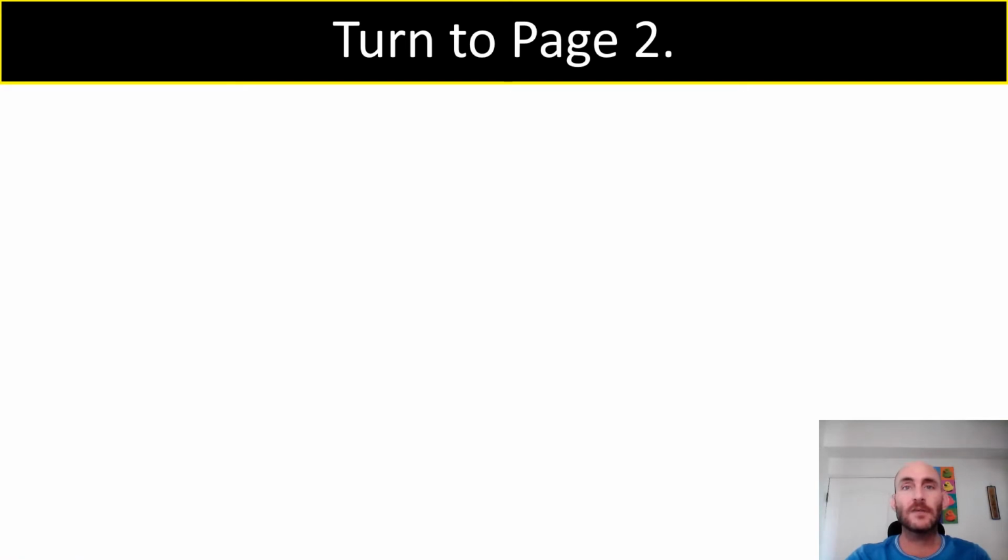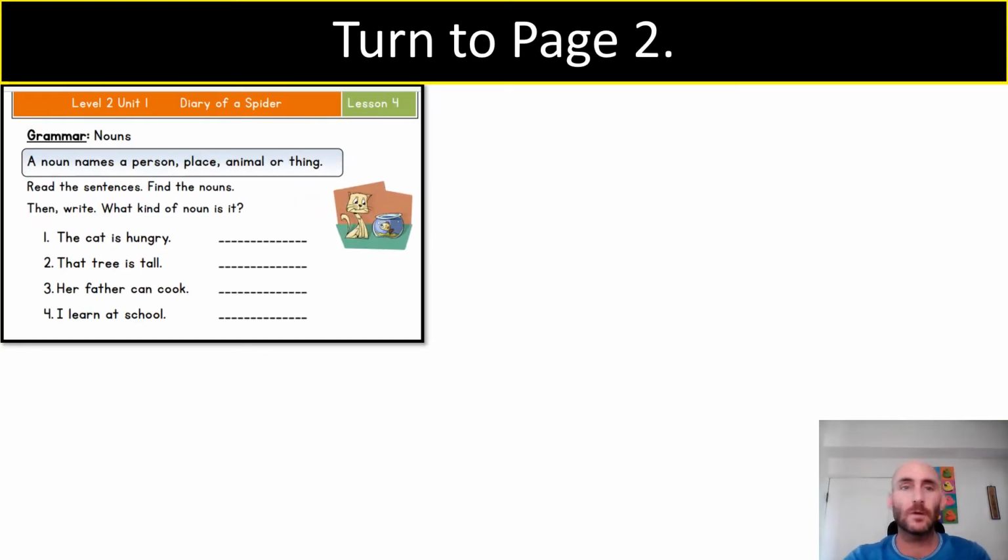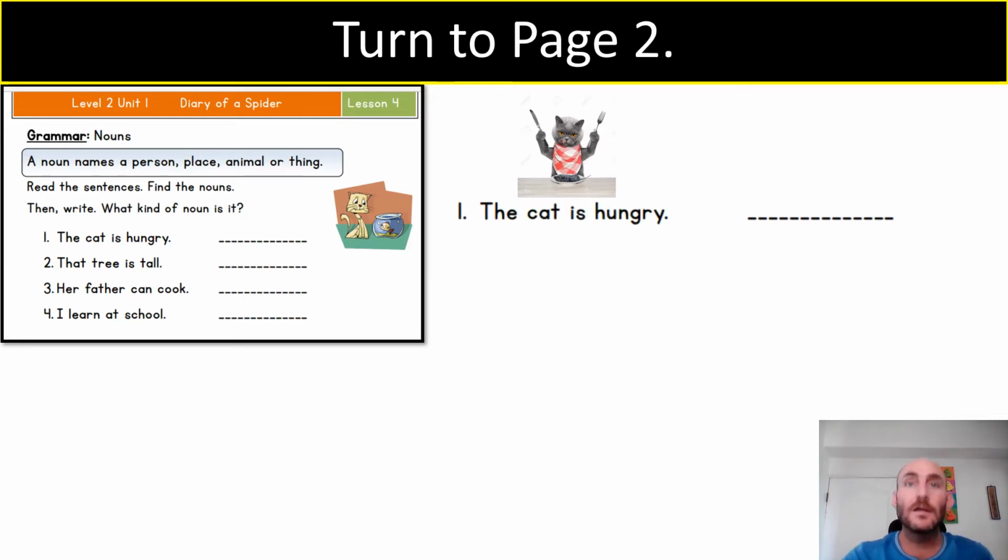The students were asked to turn to page 2 of their module books. This is what it looks like. And we are talking about nouns. A noun is something that you can see, something that you can react with. We focused on 4 questions: people, places, animals, or things. So welcome to the hungry cats. And it does say the cat is hungry.